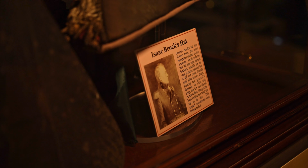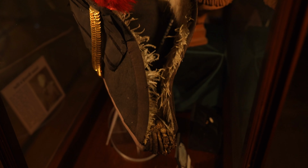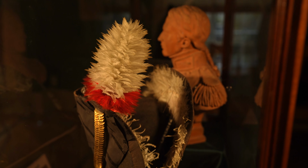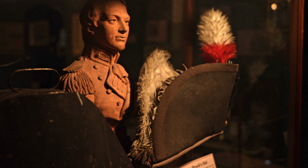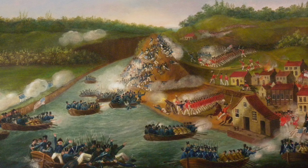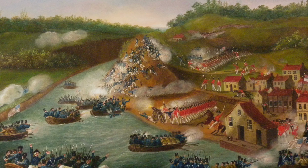We have General Brock's hat. It's probably one of our most prized possessions and one of the very first artifacts that we received in 1896. The unique thing about it, of course, is that Brock never wore the hat. He ordered it at the time that he became Major General, and it arrived after he died at the Battle of Queenston Heights.